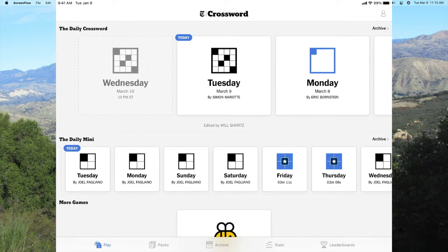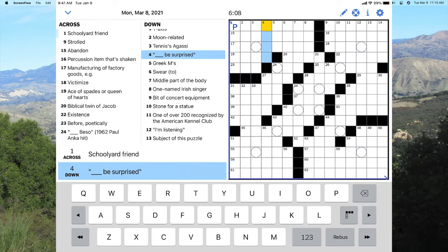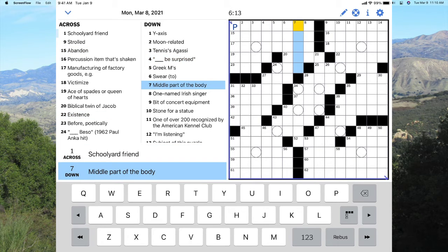On the daily crosswords, Monday is the easiest, and it gets harder as you go through the week, with Saturday probably being the toughest, and Sunday not too hard, but it is definitely the biggest and takes the longest. Let's take a look at one of the crosswords. So we'll go to Monday, March 8th, and you have your clues going across and down. You can tap on a clue to go straight to that space in the crossword.